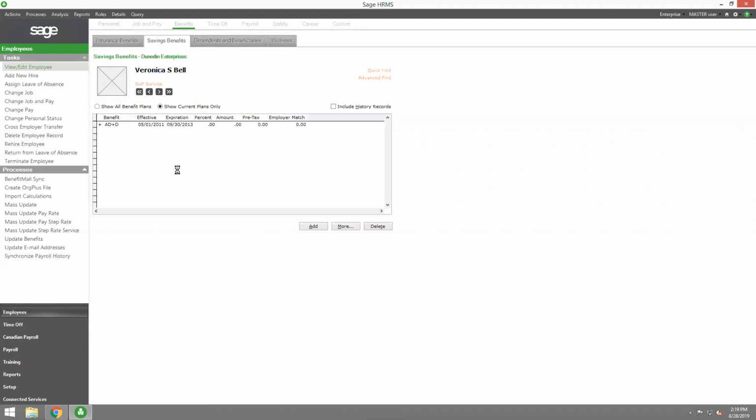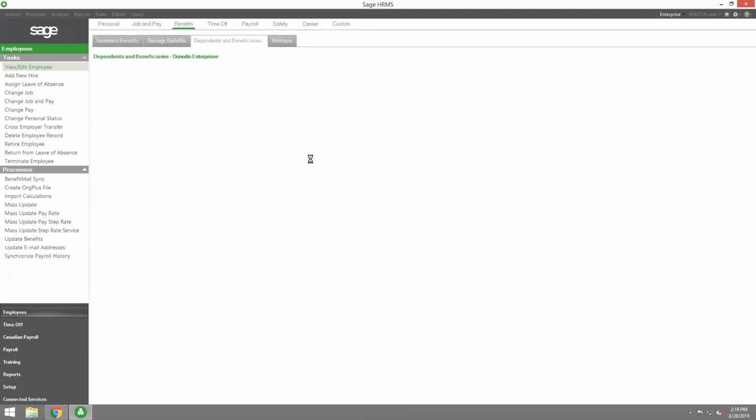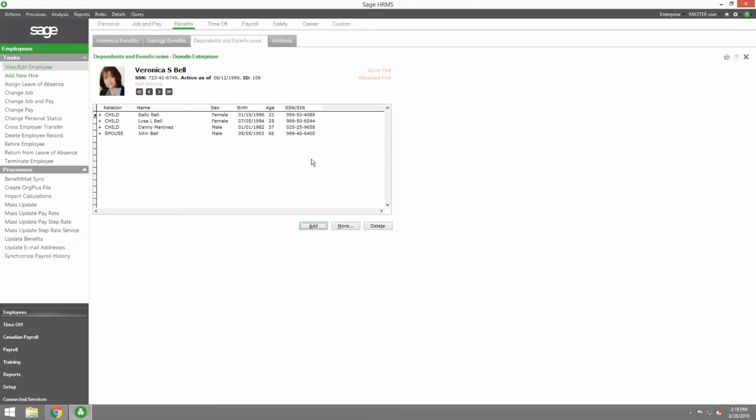The savings benefits. And what I'd like to point out, folks, is that this data here also flows into payroll. So any deduction codes that you have set up are mapped over there. When you make the change over here, it syncs and updates all of the information on the payroll side of the house. You see dependents and beneficiaries, full HR suite. As you see, everything is in one place.